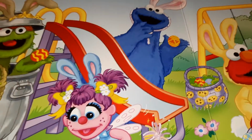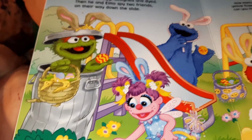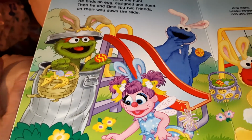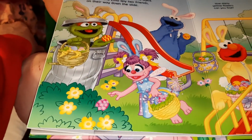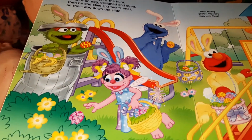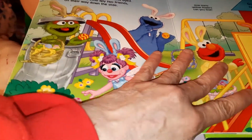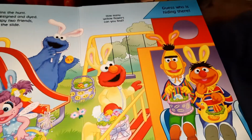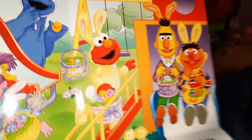Cookie Monster joins the hunt. He finds an egg designed and dyed. Then he and Elmo spy two friends on their way down the slide. How many yellow flowers can you find? Guess who is hiding here? Who is it? Oh, it's Bert Bunny and Ernie Bunny. There they are.